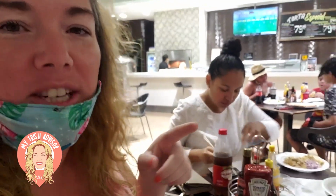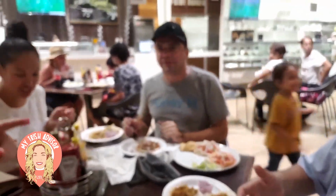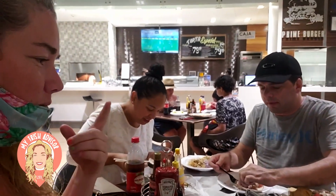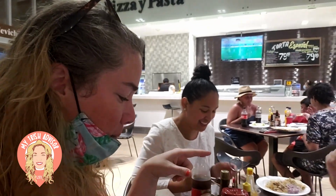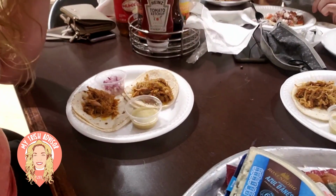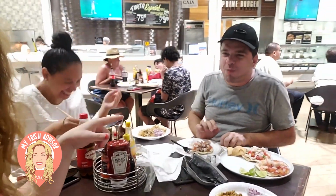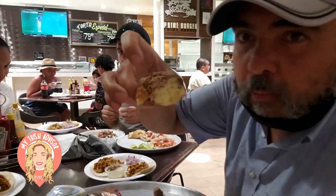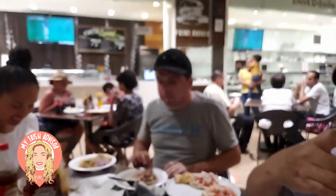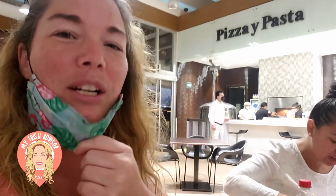So this is our pre-dinner. Pre-dinner. Late lunch, yeah. I'm trying to swallow the sushi. Yeah. So we got cochinita tacos, lechon tacos, ceviche, ¿qué más? A donut, a chocolate donut, and tostadas. This is our pre-dinner. We know we're gonna be hungry later.